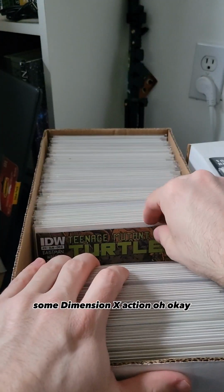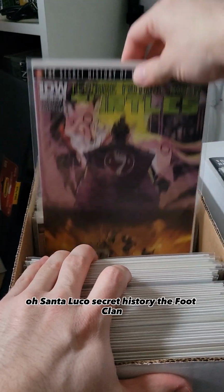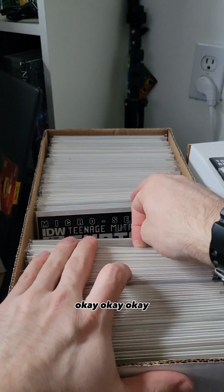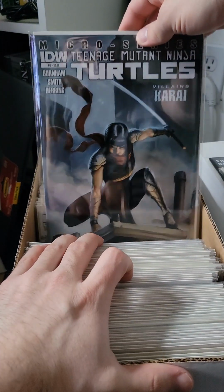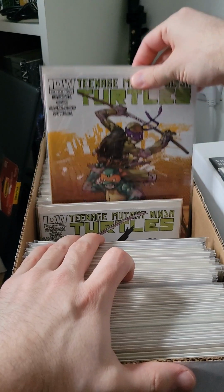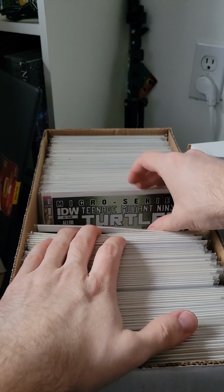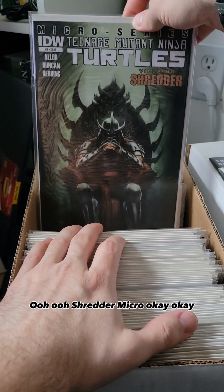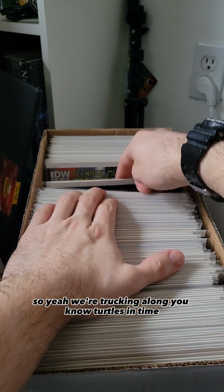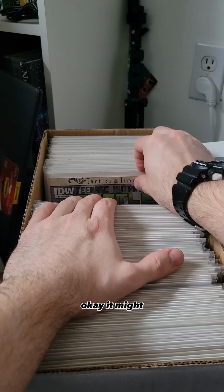Ooh. Some Dimension X action. Oh, okay. Ooh, Santoluco. Secret History of the Foot Clan. Okay. Ooh, Karai micro series. Okay. Oh, City Fall? What? Okay. Ooh, Shredder micro. Okay. So yeah, we're trucking along, you know. Turtles in Time. Okay.